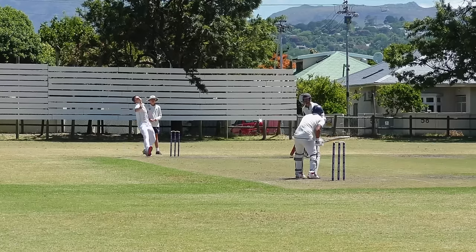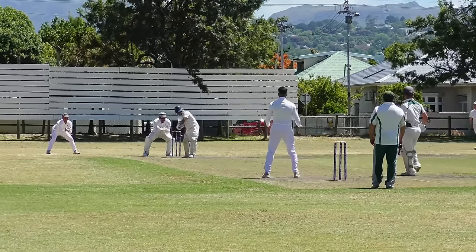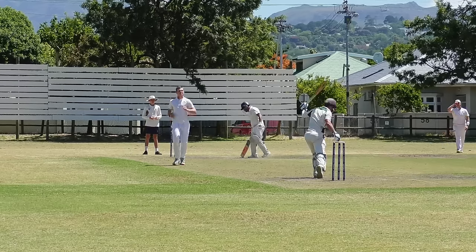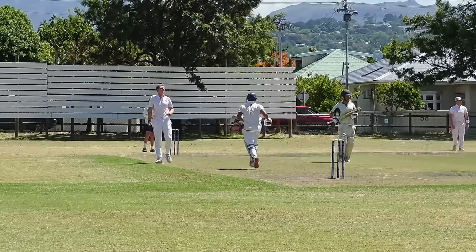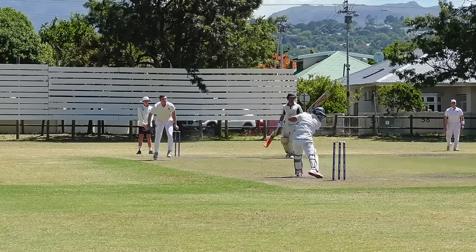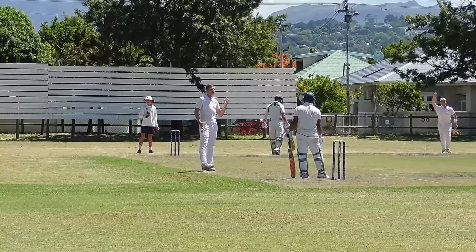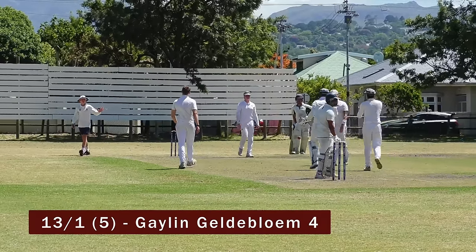After a lovely lunch with my family, it was back to business with our openers needing to get through a tricky new ball period. It was tough going at the start with the Western Province opening bowlers keeping it tight. The inevitable wicket came in the sixth over with our score only on 13.